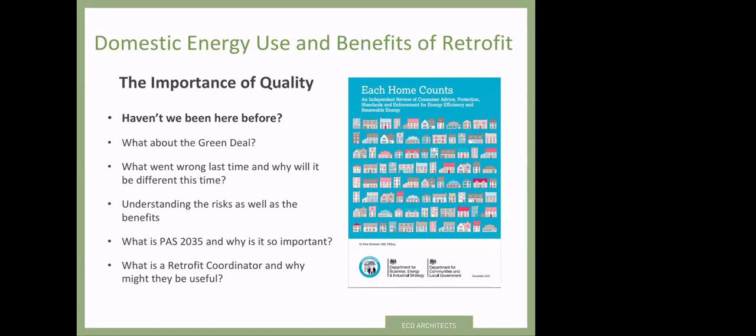Well, it's fair to say that now those measures have been incorporated, and some really good work has been done on the back of this report, which came out a couple of years ago, Each Home Counts. And that then has led to PAS 2035, publicly available specification 2035, and the role of the retrofit coordinator. And that's what I'm going to come on to next. It's great to hear that Celsius are offering that service.